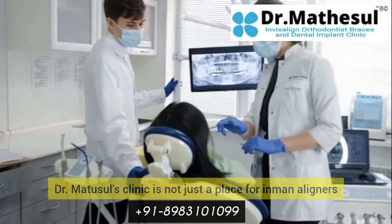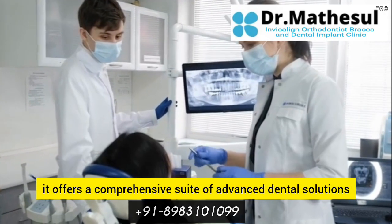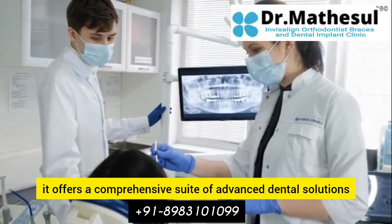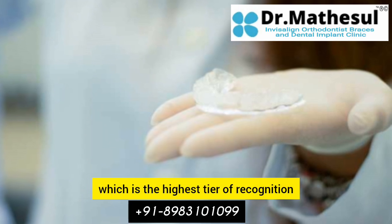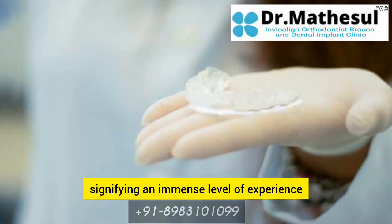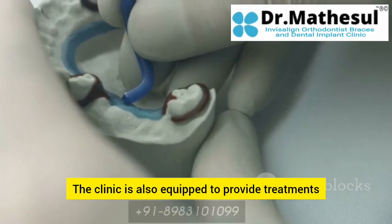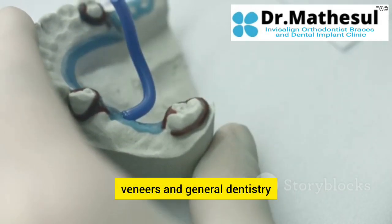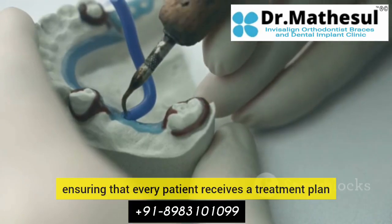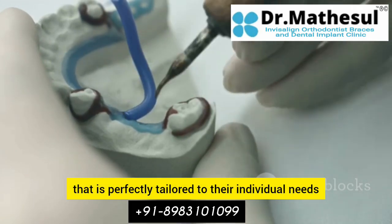care. Dr. Mathesul's clinic is not just a place for Inman Aligners, it offers a comprehensive suite of advanced dental solutions. He is a Blue Diamond Invisalign provider, which is the highest tier of recognition, signifying an immense level of experience with clear aligner therapy. The clinic is also equipped to provide treatments like Damon Braces, dental implants, veneers, and general dentistry, ensuring that every patient receives a treatment plan that is perfectly tailored to their individual needs.